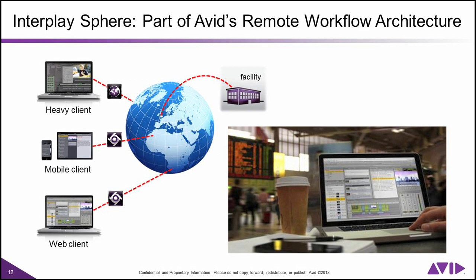So another one that we'll talk about is this web client. So instead of having to have a dongle or a license of Media Composer and install and make sure you have the latest drivers, wouldn't it be cool if you just had, I don't know, Safari or Chrome and just typed in a URL and then you were connected to your media? So that's essentially what we've had with Interplay Central, which we've had for a couple of years now.